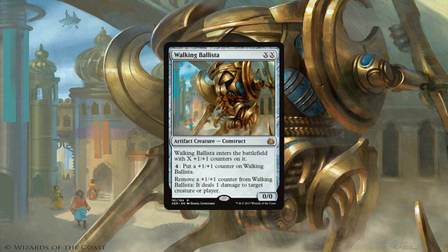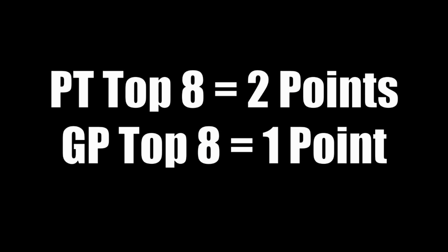For this list, I arranged the cards in order, with the number one card on this list putting up the most Grand Prix and Pro Tour top 8s. Before we get started, I'll remind you of my scoring system. Cards receive points depending on how many Grand Prix or Pro Tour top 8s they've received, with a Pro Tour top 8 worth twice as much as a Grand Prix top 8. The cards in this list are arranged numbers 10 through 1, with the highest score being found at number 1.